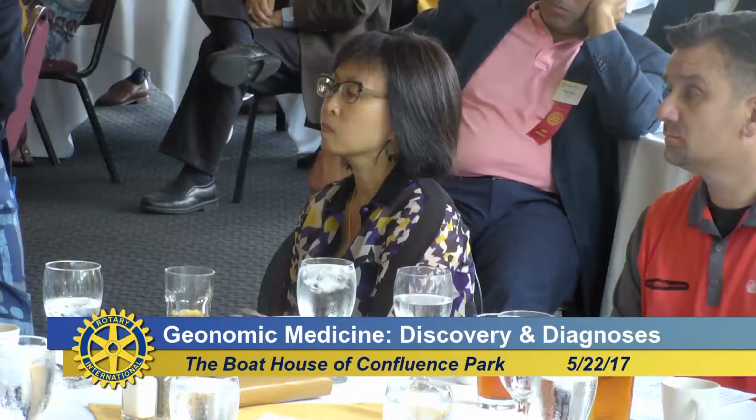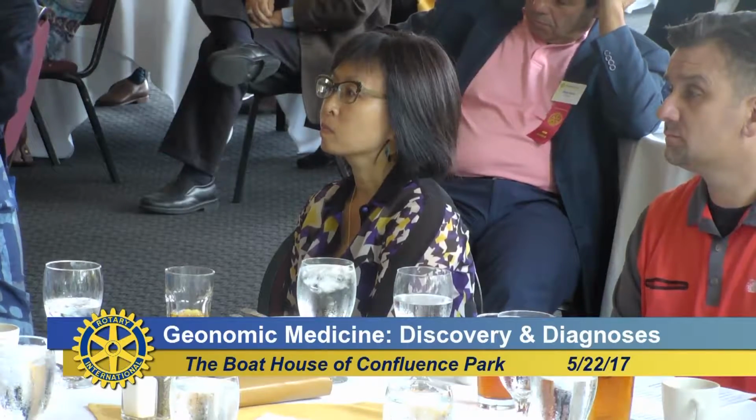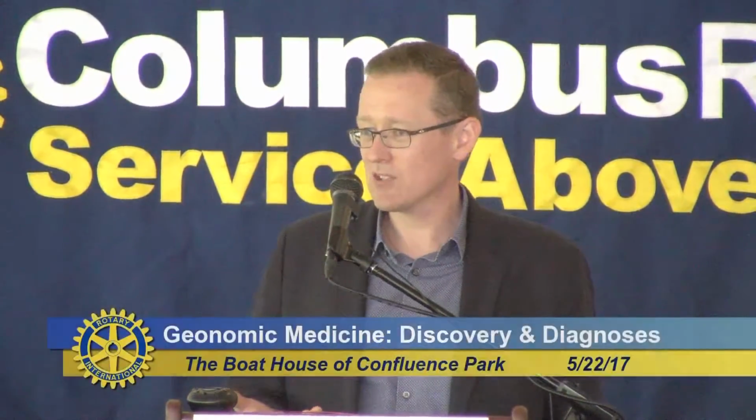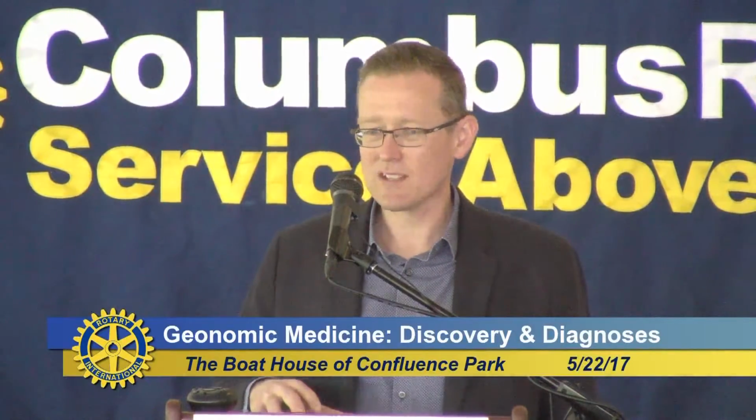But there's definitely been a number of efforts internationally to sequence entire populations. Like the United Kingdom has a project to sequence 100,000 genomes as part of the National Health Service. And then here in the States, there's the Precision Medicine Initiative, I think, to sequence a million genomes. I think that will be one of the largest projects, and that's just beginning at the moment.